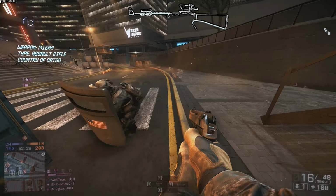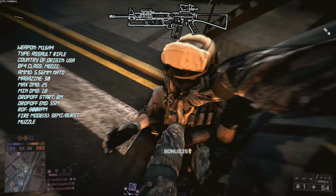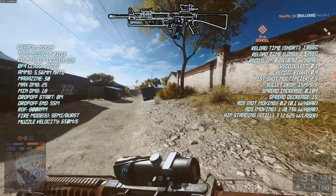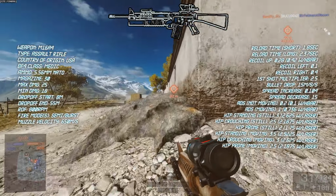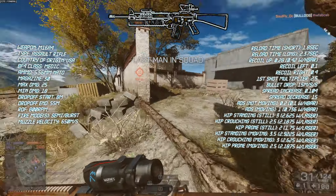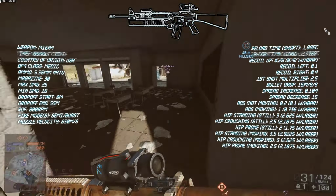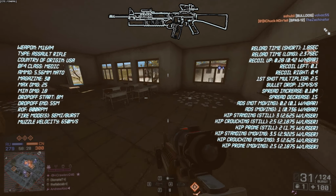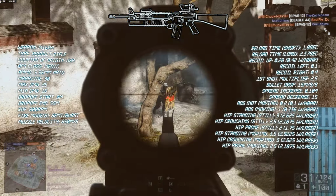Which brings me to its stats. The M16A4 in Battlefield 4 does a standard for a 5.56 assault rifle maximum damage of 25 at 8 meters, which drops off to 18 at 55 meters, which is nearly identical to its stats in Battlefield 3. Its muzzle velocity is 650 meters a second, which I believe is the second highest muzzle velocity after the AUG A3, and a rate of fire of 800 rounds per minute.